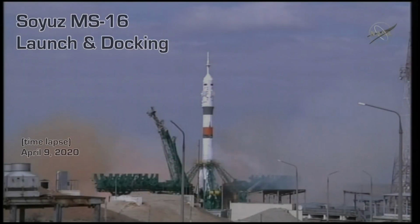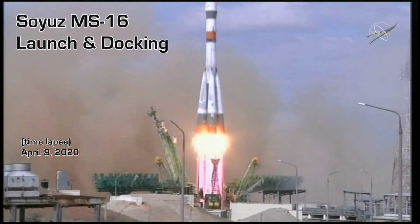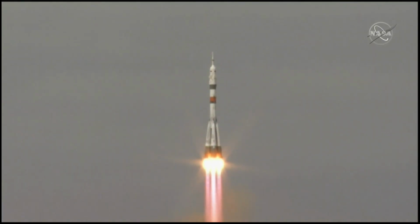And liftoff. Cassidy, Ivanishin, and Vagner on their way to the International Space Station.